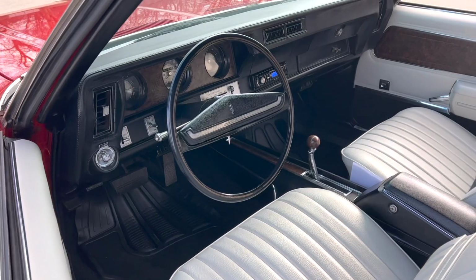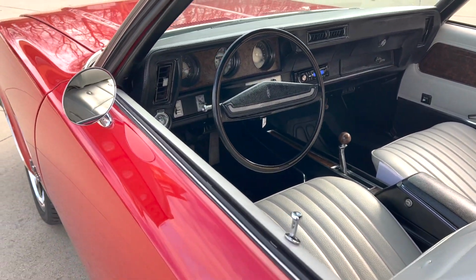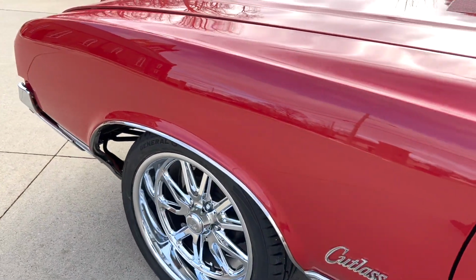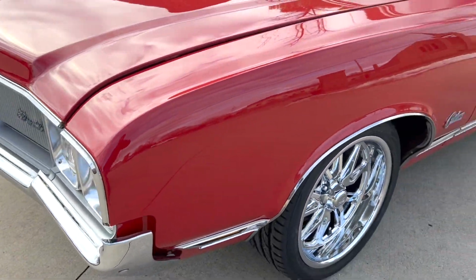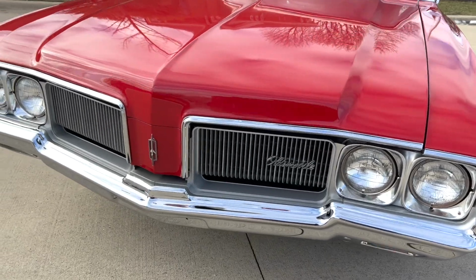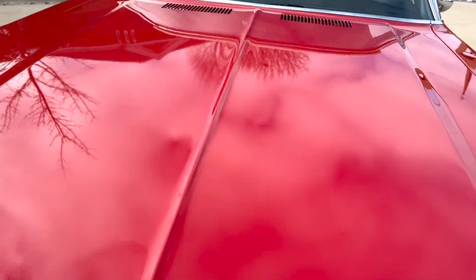I just drove it. Gauges all work. The gas gauge is off. Most of them are. Super straight body. Bumpers have been redone. The shell works here.